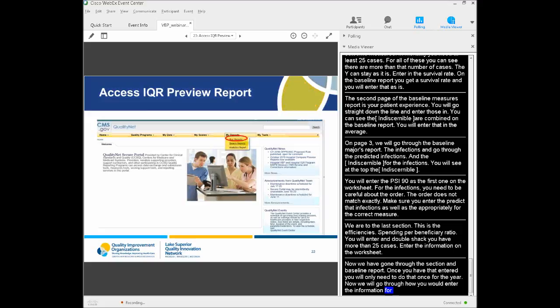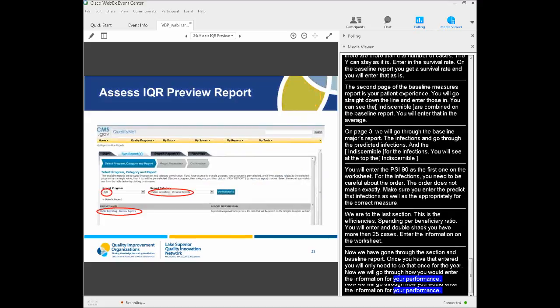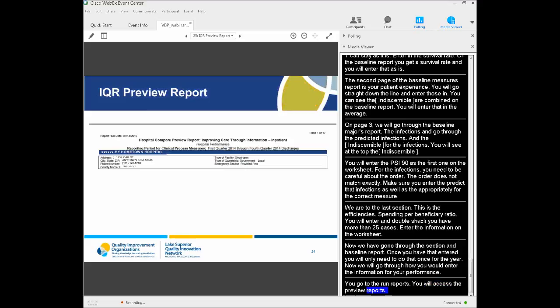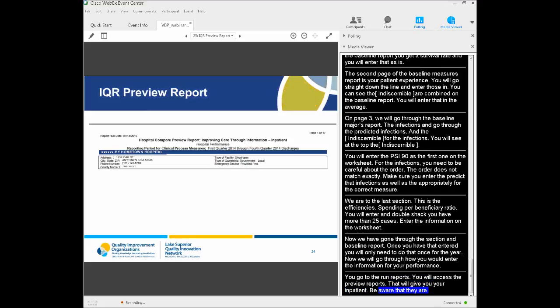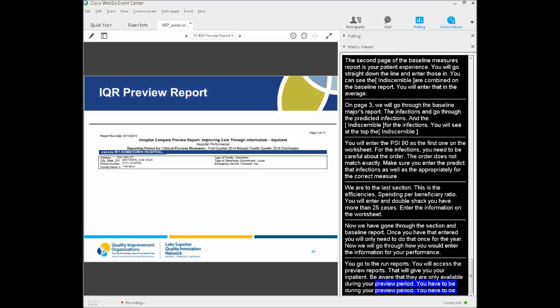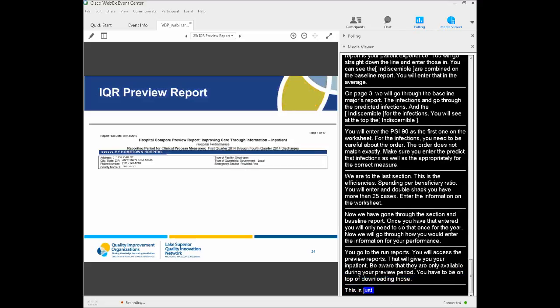This time you're going to access the Public Reporting Preview Reports. And that will give you your inpatient, so you're an IQR, so that will give you your inpatient. And be aware that those are only available during the preview period, so you have to make sure to be on top of downloading those, since you wouldn't be able to access those at other times. So this is just an example of what the header looks like. That blue bar is pretty distinguishable.